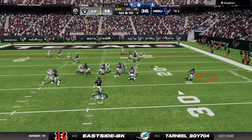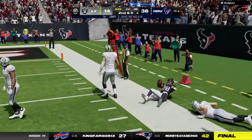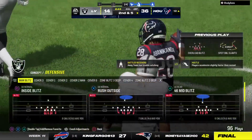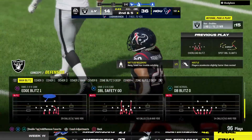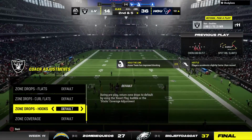Here's Goff. Out to the flat. That's complete to his running back. And he'll be out of bounds, taking it just shy of the 10, at the 11 or the 12. Give him a gain of 5 on the completion, and it'll be second down.